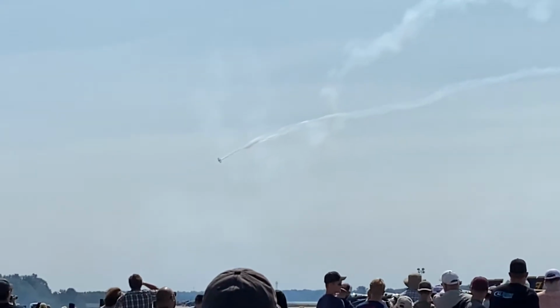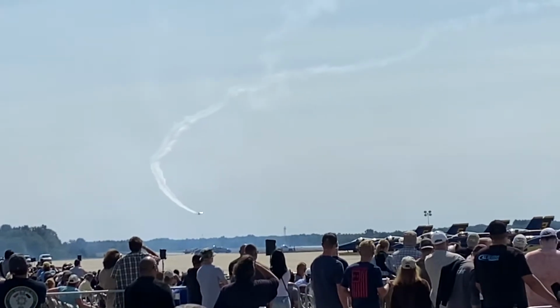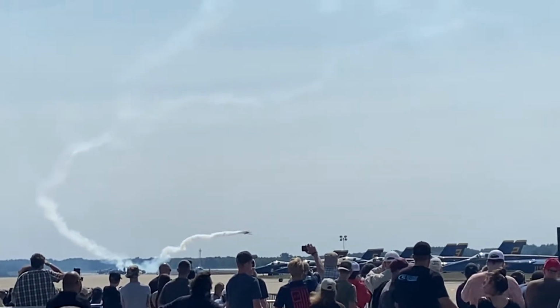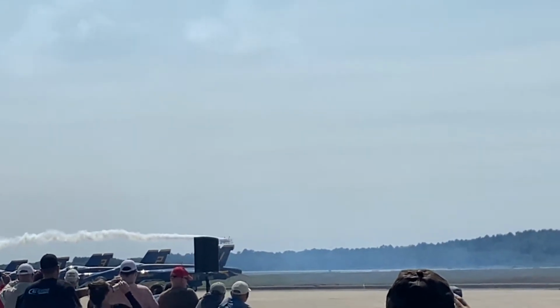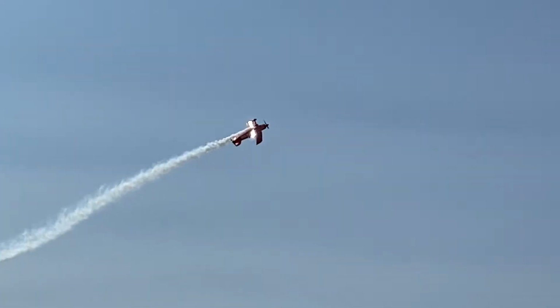Only a handful of airshow pilots anywhere in the world are authorized to perform this maneuver. Flying in, getting the sight picture. I think he got it. And he got it, ladies and gentlemen.